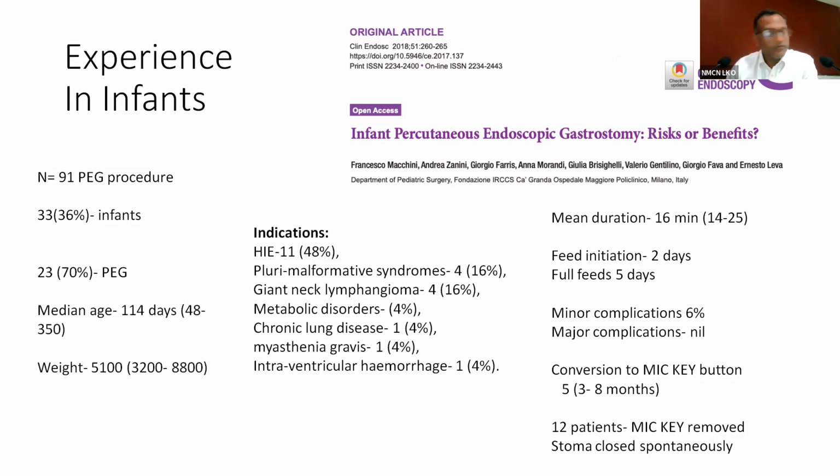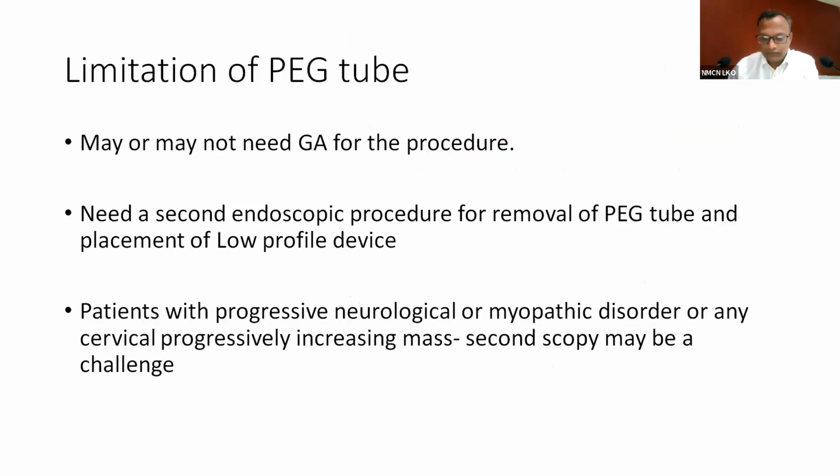And there were only very minor complications. There was hardly any major complication. One important thing is that it is a tube, so it has a limited life. After an average of 5 to 6 months, we need to change it to a low profile device, which we call a Mickey button.